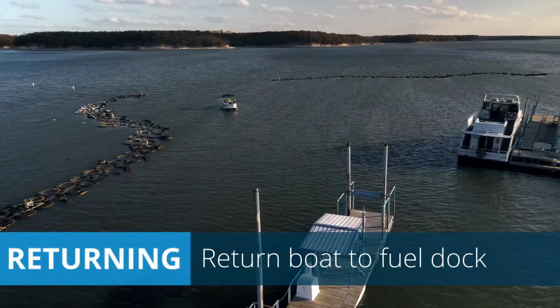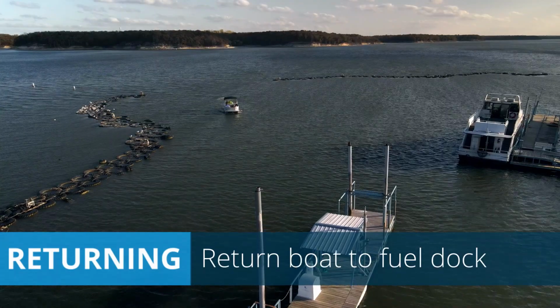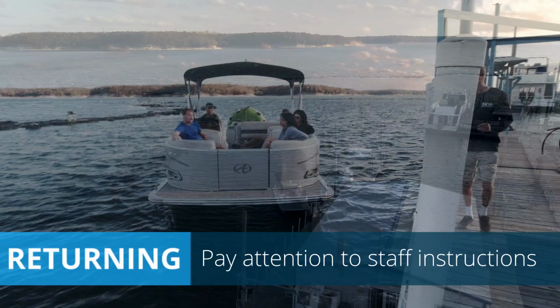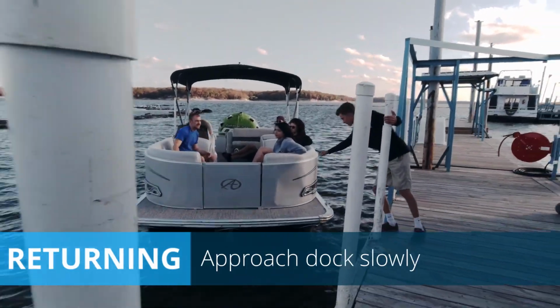Returning to the marina. At the end of your designated rental time, please bring the boat back to the fuel dock, which is not where you left from, and don't be late as fees could apply. Make sure to pay attention to the fuel dock staff and approach the dock slowly.